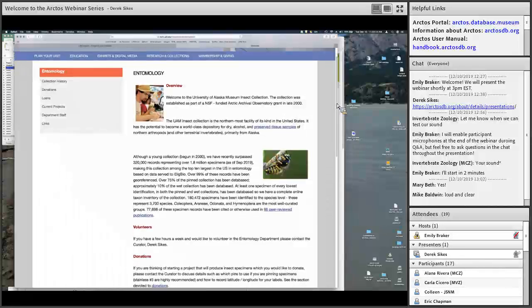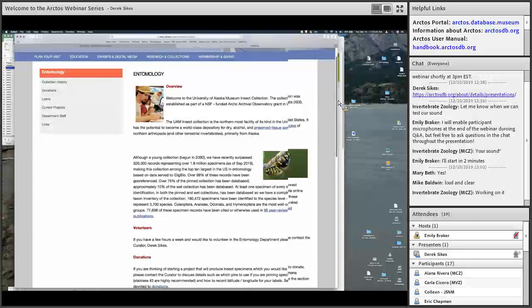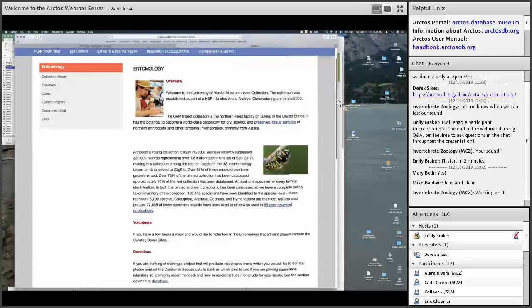Of insects in Alaska. And so it's a little unusual in that sense, in that being a very young collection started in the year 2000, over 80% of our slightly over 1 million specimens have been collected since the year 2000. So we've been doing a lot of collections building, and Arctos has played a really huge role in that.